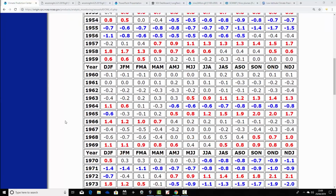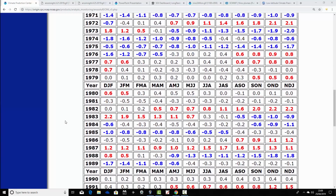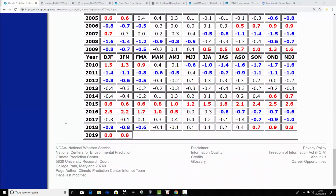So we scroll down through the decades, through the 50s, through the 60s, through the 70s, through the 80s, through the 1990s, into the 2000s and into the 2010s. And this is where we are right now, 2018, 2019. 2018 starts with a weak La Nina event, a weak cold event, that fades out to ENSO neutral through the middle of 2018. And then we go into a weak El Nino event through the winter of 2018-2019. Our latest coloured number in the box is that one just there, plus 0.8 degrees, so 0.8 of a degree above average. And that's for the tri-monthly period of January, February and March too.